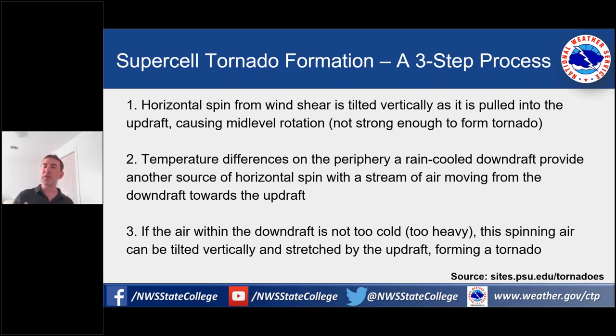Again, tornadoes form out of supercell storms. So you have an updraft and a downdraft. Once you have enough raindrops in the downdraft, they come down, this cold, dense current of air hits the ground, and the air spreads out in all directions. So once you have the downdraft, you can imagine now you have these new sources of horizontal spinning air that form at the leading edge of the gust front in these downdrafts.